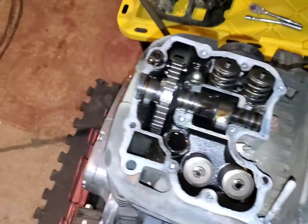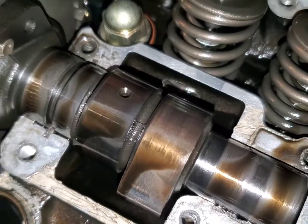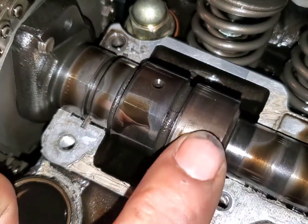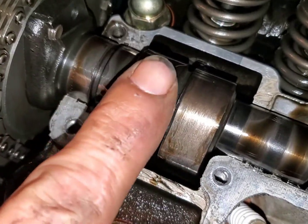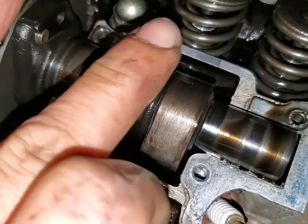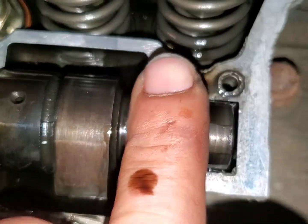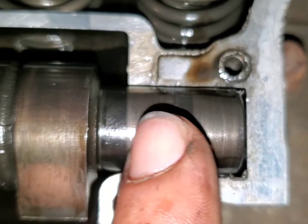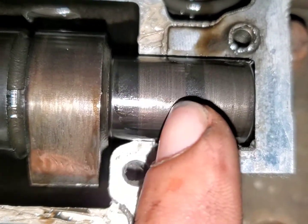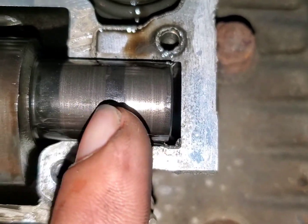Again, this is just a nice cleaner shot of what we got going on in here. Nice clean cam lobes. And that's just a little bit of wear in scoring. More discoloration than even scoring. Nice and smooth, no edge.